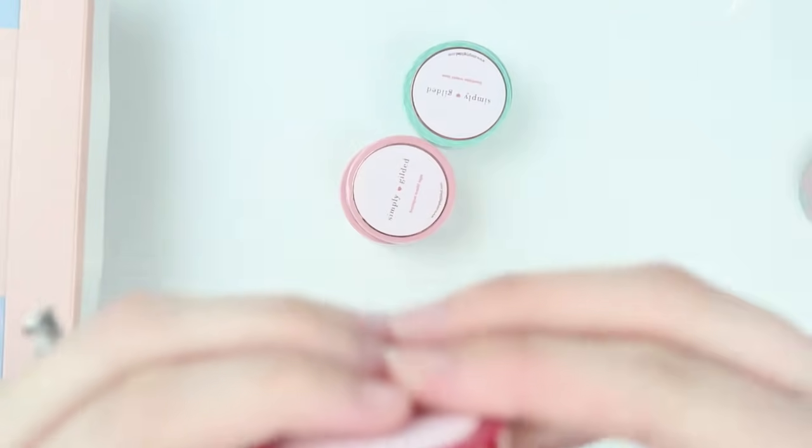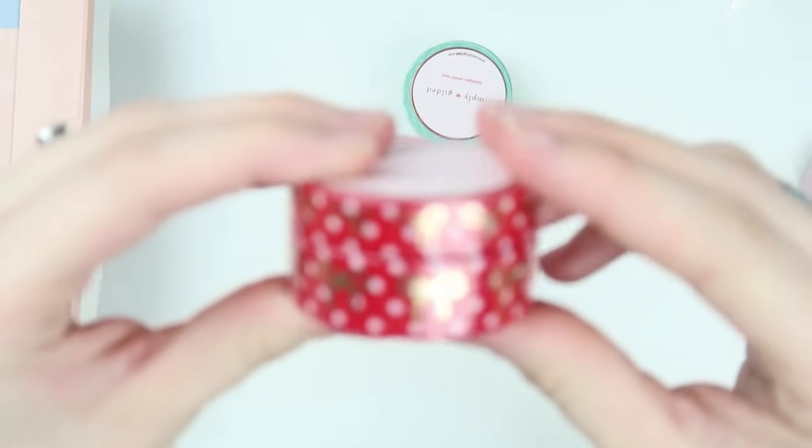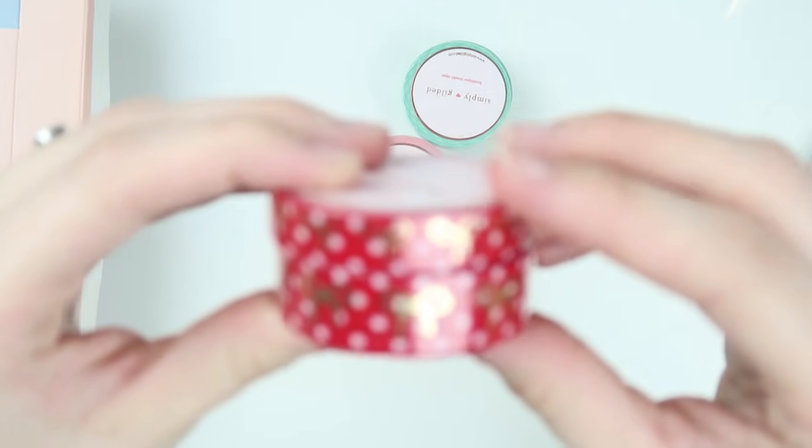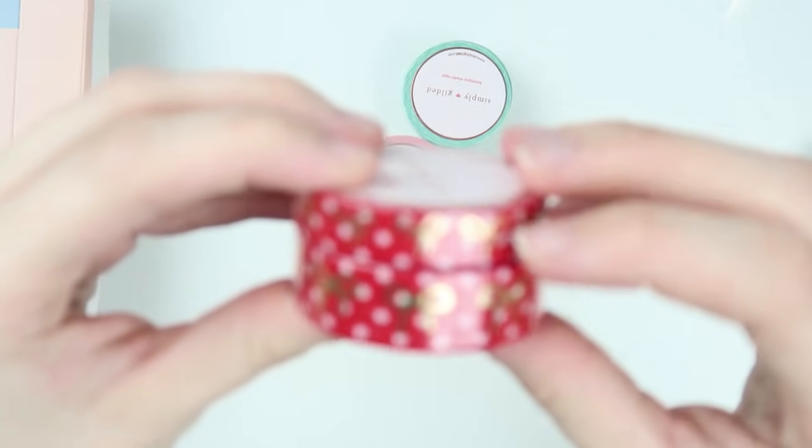I grabbed this, which I love. I love the polka dot rolls. So this is a set of the red and white polka dots with the champagne gold foil bow washi. Again, in 15 millimeter and 10 millimeter.